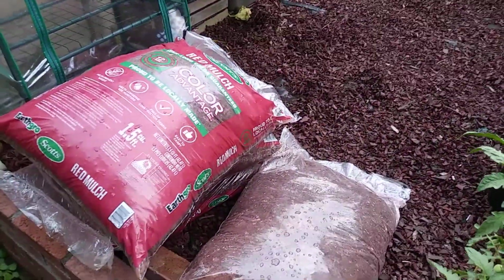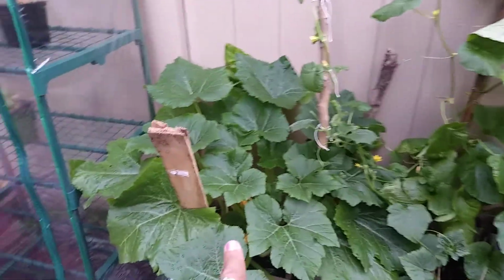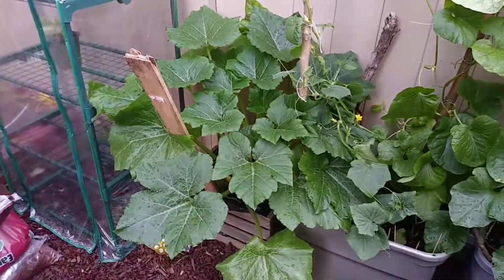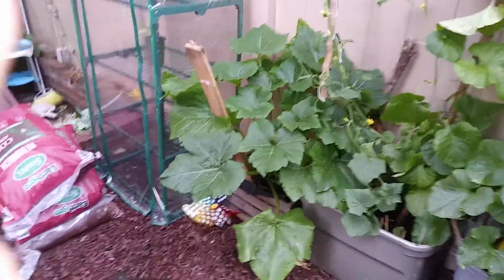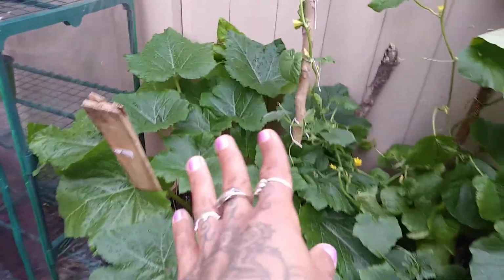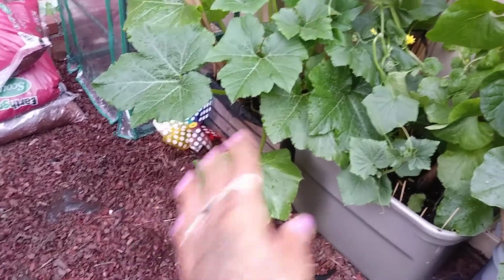So we've got 4 bags of mulch to re-mulchify the yard. And this is what's going on as far as production. Here we have one straight neck squash plant. Isn't it beautiful? Like as a whole. And so it fell and was completely like that. And I didn't want to keep it that way, so I put that stick there to hold it up.